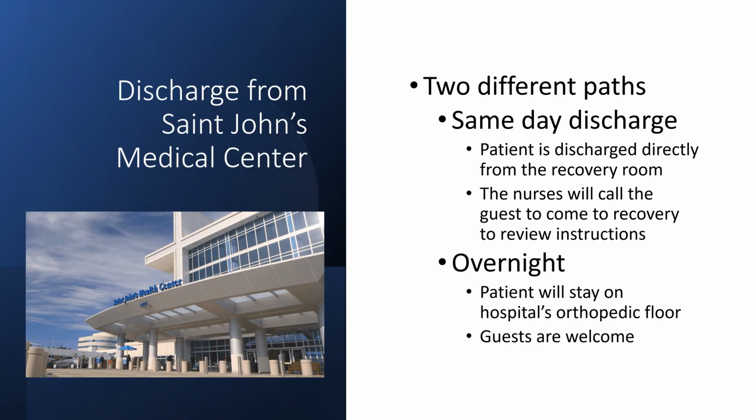The final chapter is discharge from St. John's. There are 2 different paths, and this all depends on age, biology, and the presence of pre-existing conditions. Some patients are candidates for going home the same day. That's called same-day discharge. This patient is discharged directly from the recovery room, and the nurses will call the loved one to pick you up. The other option, which is just as common, is patients staying overnight at the hospital. From the recovery room, the patient is brought to the orthopedic floor. That's the 3rd floor of the hospital, and guests are welcome to visit you there.